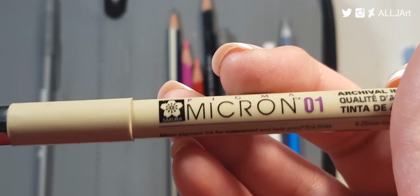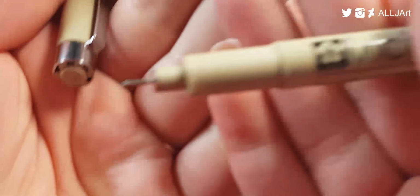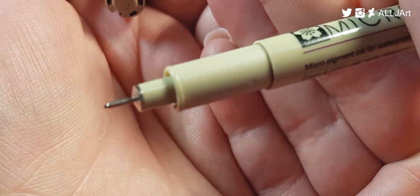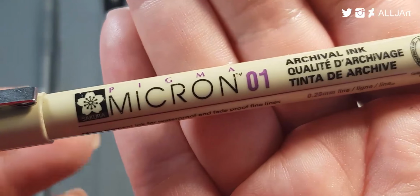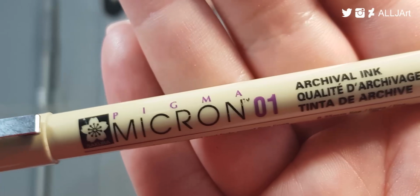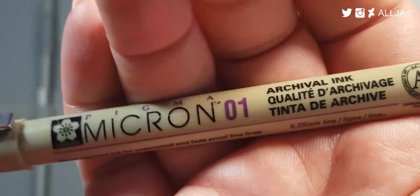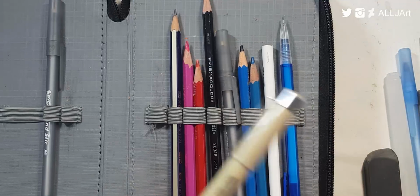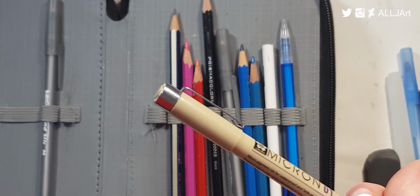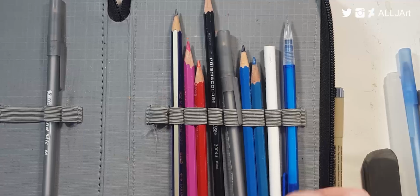Next thing is this Micron 0.1 or 0.01. I don't usually like the Microns, but this is the smallest pen that I have, and I really like using it to do small lines now. I really want to get different colours for fine liners though, so I'm going to have a little look-see for different colours of fine liners. And it's by Sakura, obviously. But they're really good for fine lines and dots and stuff that you want to do on your line work. I've been doing a lot more line work recently as well, so that's good.